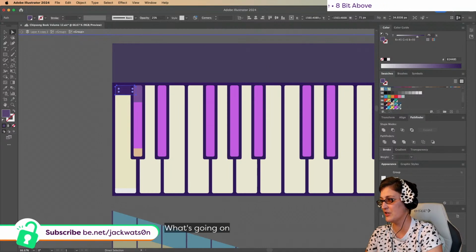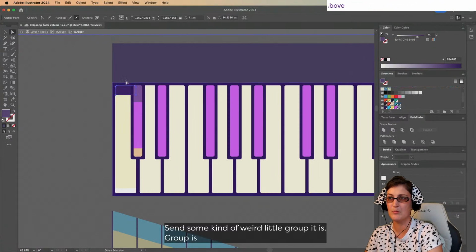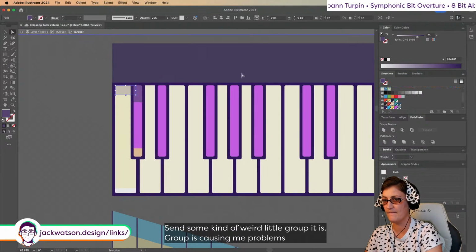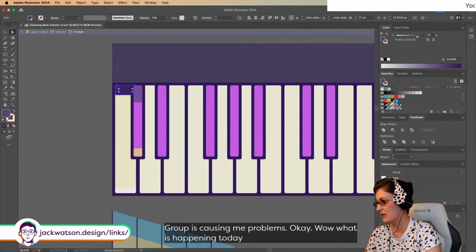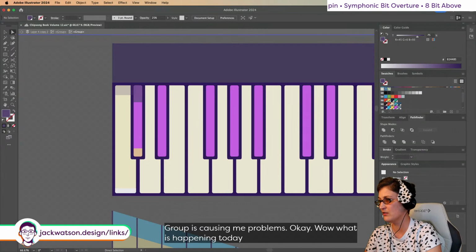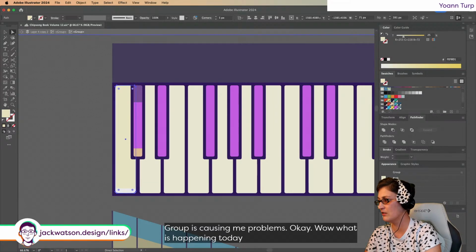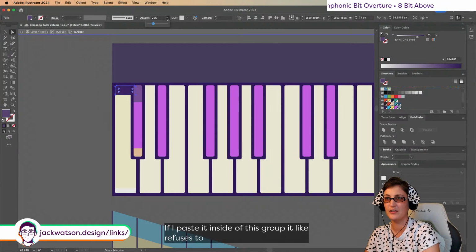What's going on here? Let's check our layers. Some kind of weird little group? It is. Group is causing me problems. Okay. Wow, what is happening today? Y'all see this? Like, if I paste it inside of this group, it refuses to have transparency.